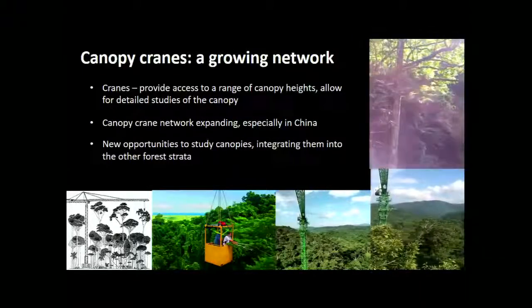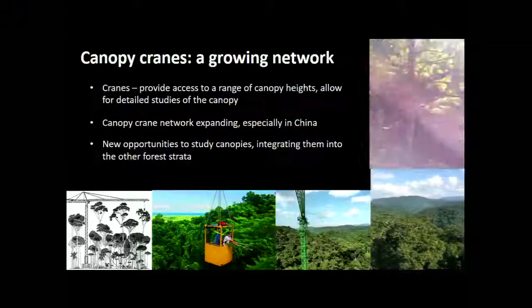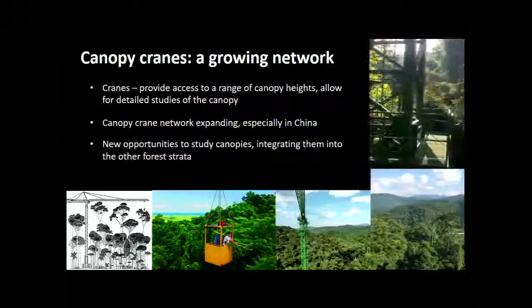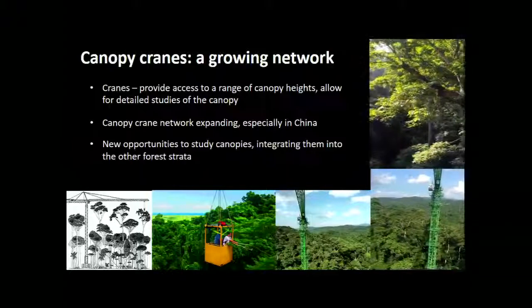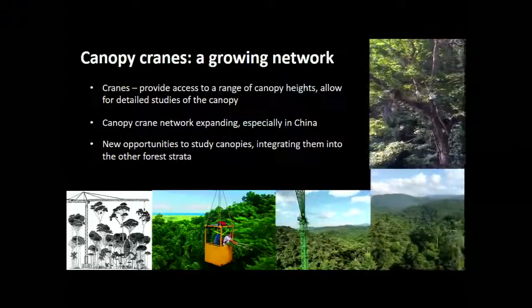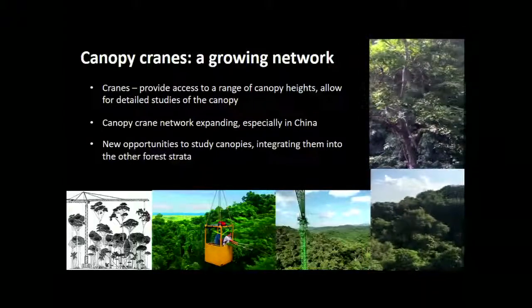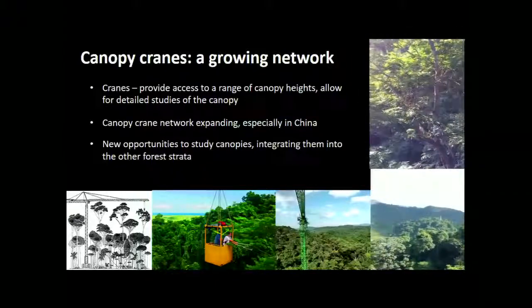And this is some footage I took when I was in China last year. This is us going up a canopy crane, and it's a little bit shaky because I'm actually really afraid of heights, so it was a bit hard. But it's literally a construction crane that's been put into the forest, and it allows scientists to use these little gondolas to access all strata of the canopy.